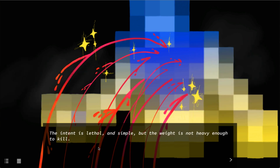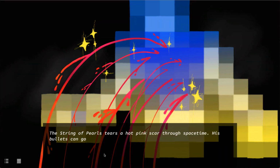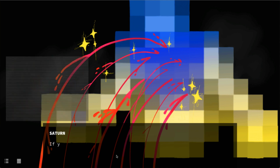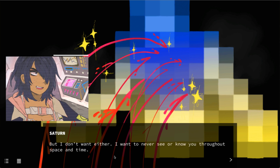The intent is lethal and simple, but the weight is not heavy enough to kill. The string of pearls tears a hot pink scar through space-time. His bullets can go there. If you can come close enough to talk to me, you can come close enough to kill me. But I don't want either. I want to never see or know you throughout space and time.